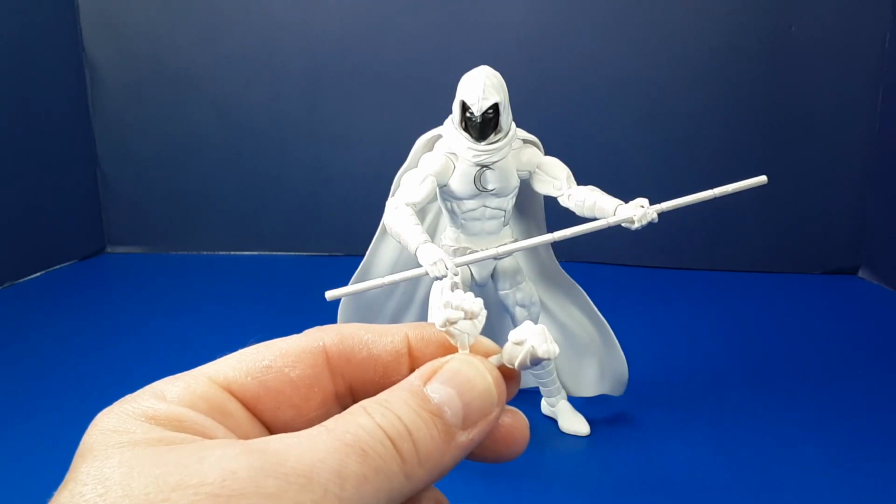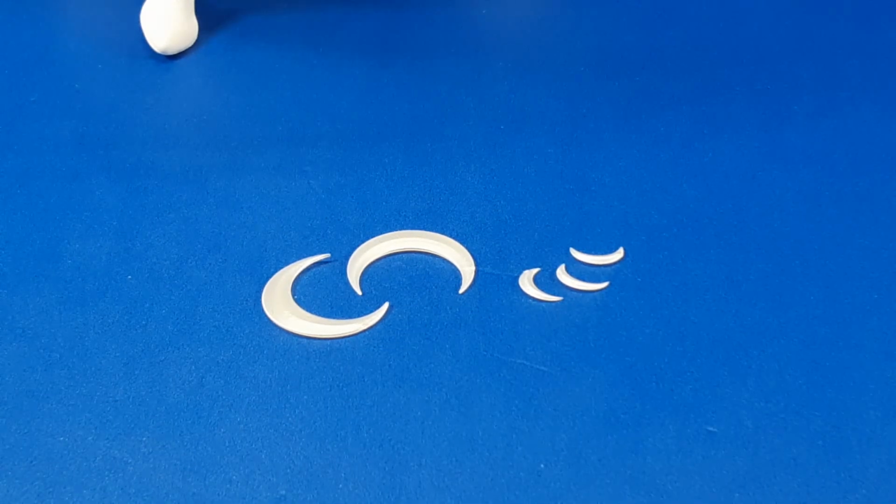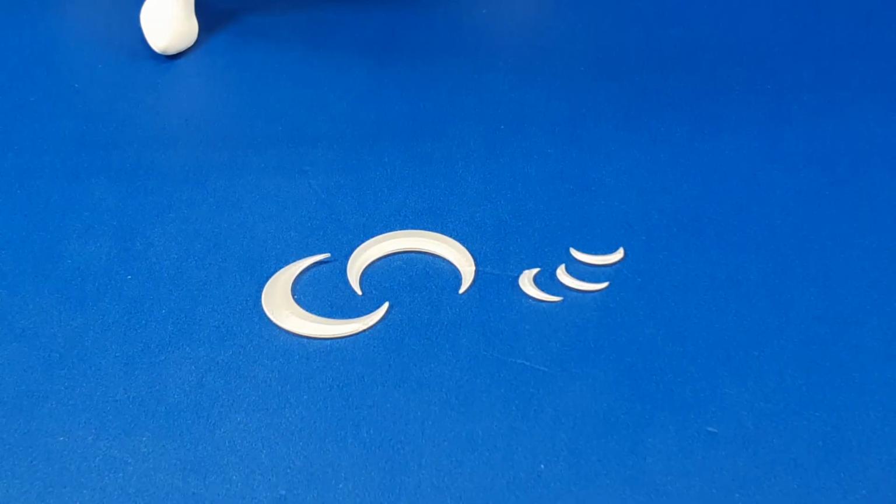He comes with two alternate fist hands, and he has a selection of throwing moons. The large ones can fit in his hands, but the smaller ones are really, really tiny. I'd be afraid to display him with those smaller ones because they could easily drop out of his hands, fall on the floor, and become vacuum fodder.